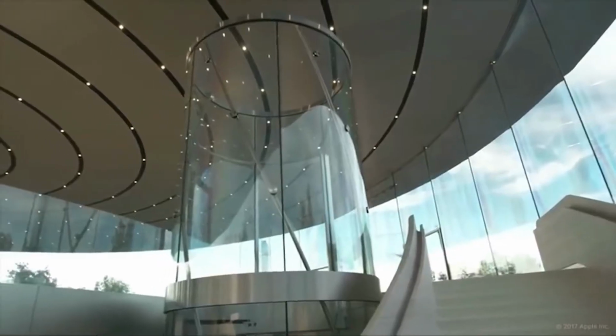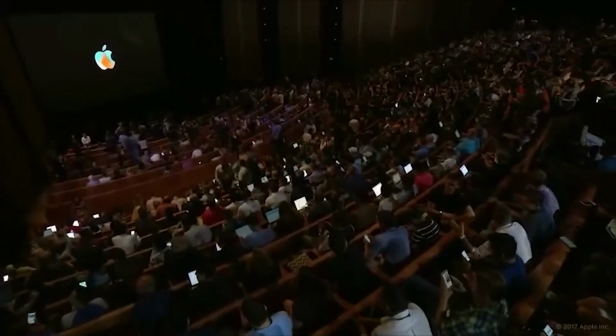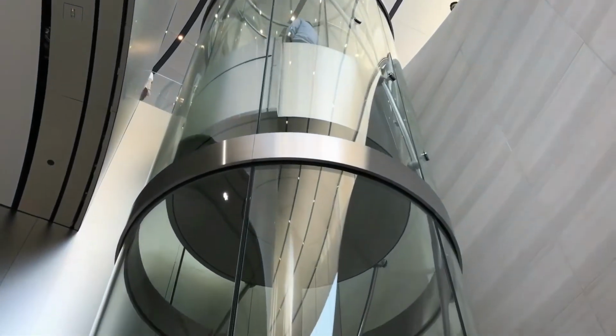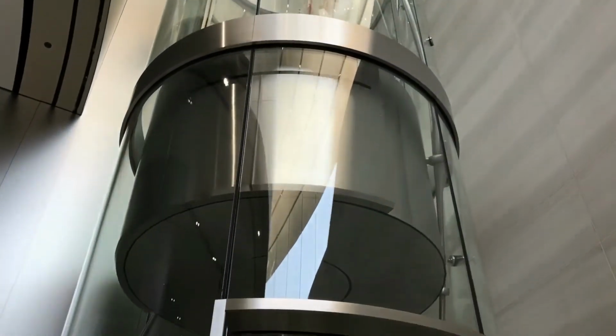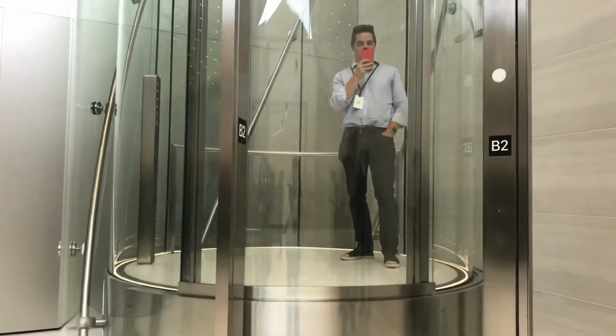The Steve Jobs Theater, which is also underground, holds a 42-foot thermally tempered glass elevator which leads to the almost 1,000-seat auditorium. The elevator is the world's largest freestanding glass elevator, and it spins as it travels up or down, requiring only one door.